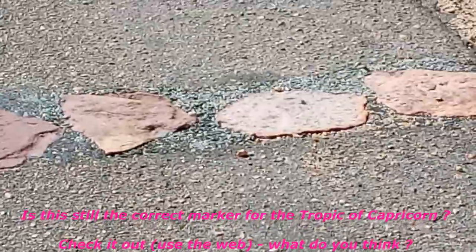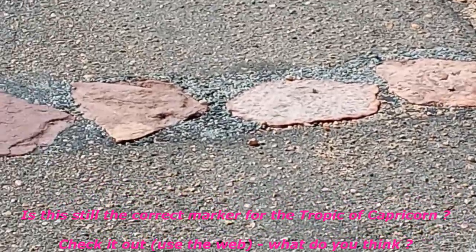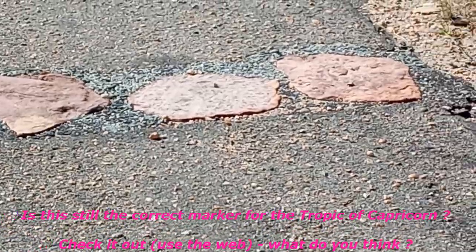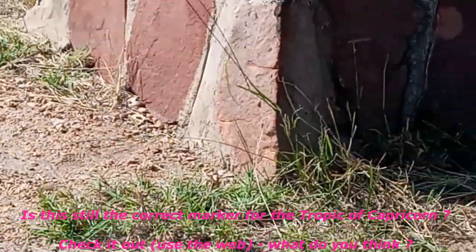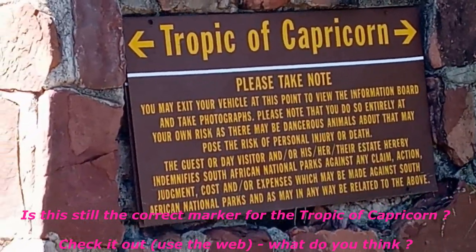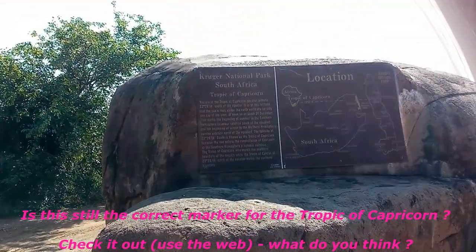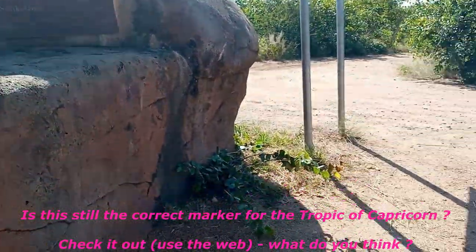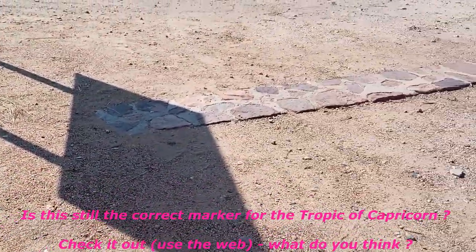Right, so we're at the Tropic of Capricorn in the Kruger Park. There's a demarcation here, and there's a line in the road to mark the Tropic of Capricorn as well. You can get out of your vehicle on the other side. I'll show you the plaque that's there. There's a big rock here. And then again, there's the line in the road.